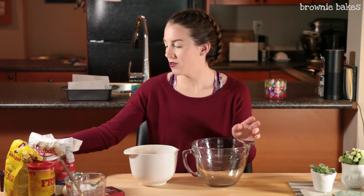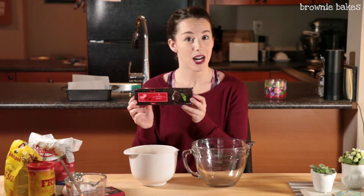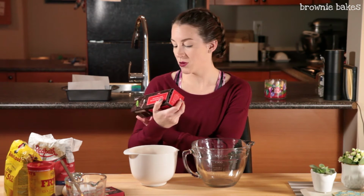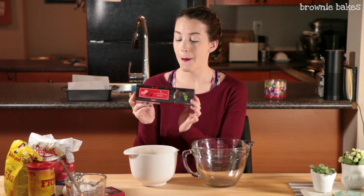Hey guys, Christmas is only a couple of weeks away, so I wanted to share with you a recipe that is inspired by one of my favorite stocking stuffers, the After 8. Now, we're not going to use the After 8, you can if you want to, but this one's on sale right now at Shoppers Drug Mart. And it's actually really good. It's the President's Choice brand, 70% cocoa mint.